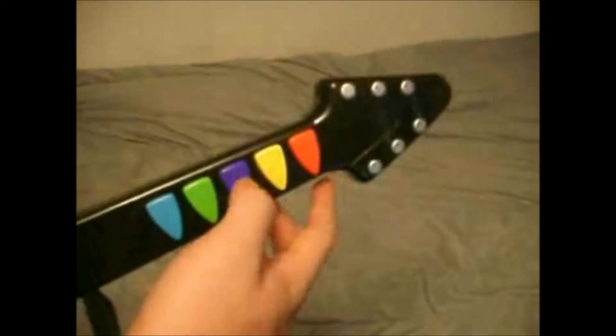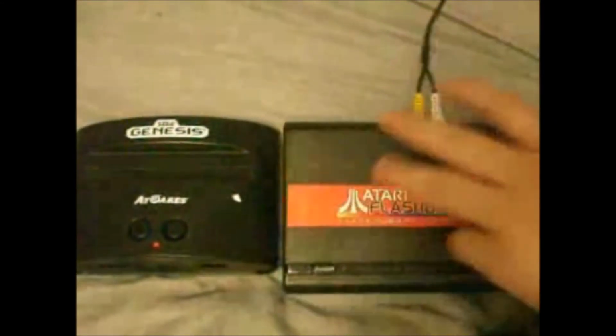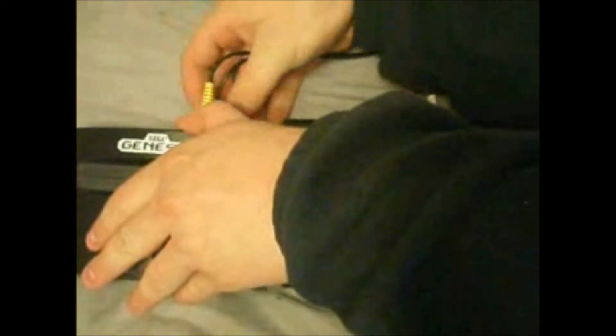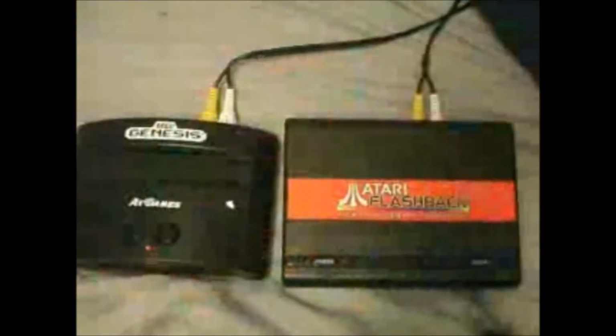The main problem I can see with the design is that it doesn't come with its own RCA cords. You have to buy your own and plug them in. It's like the Atari Flashback or at-game Sega Genesis. Though, since they're trying to emulate an actual game console, it makes more sense here.